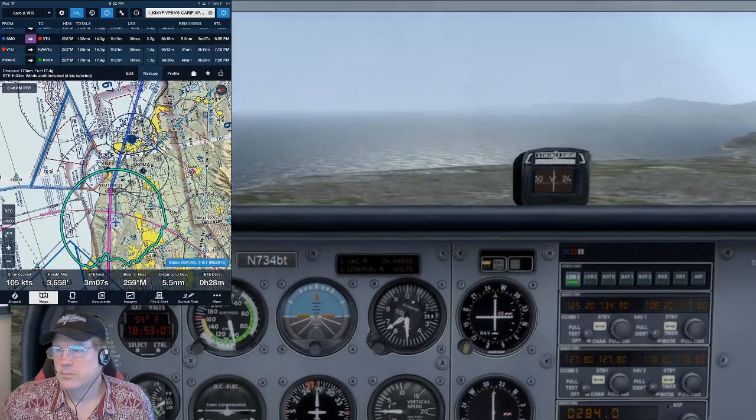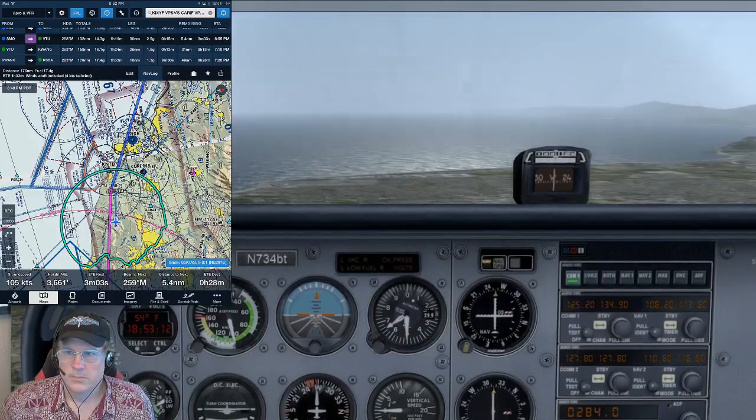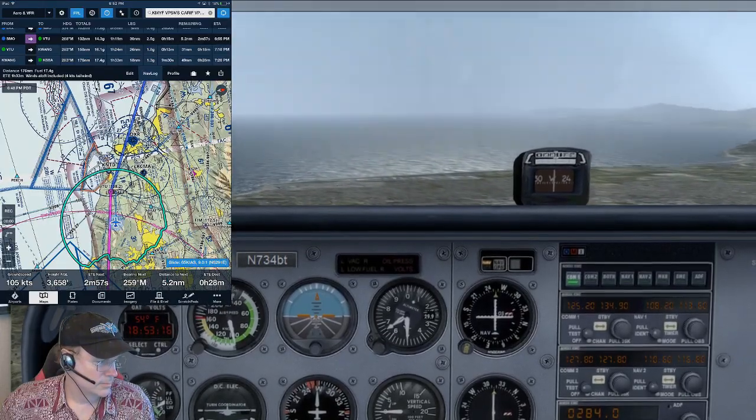Tango, confirm you do have the airport in sight. Tango, thank you. Cleared visual approach runway 21, contact Santa Monica Tower 120.1.